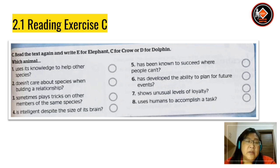So the answer for number 1 is dolphin. Dolphin uses its knowledge to help other species. Okay, number 2, the answer is elephant. Number 3, the answer is elephant. Number 4, it is crow. Number 5, dolphin. Number 6, crow. Number 7, elephant. And number 8, crow.